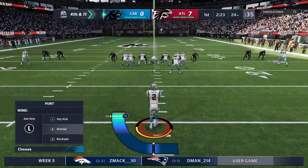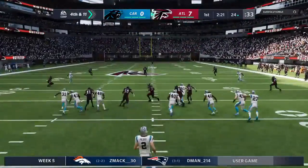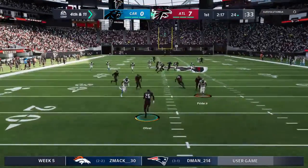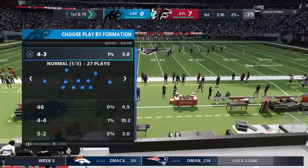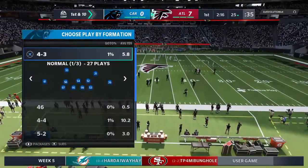How about some applause for the defense there? They forced him to throw that one into coverage, and just like that, they're staring at a 4th down. Well done. This is taken at the 18. That's going to go in the books as a 55-yard punt. Well done. And the Falcons will be taking over 1st and 10.